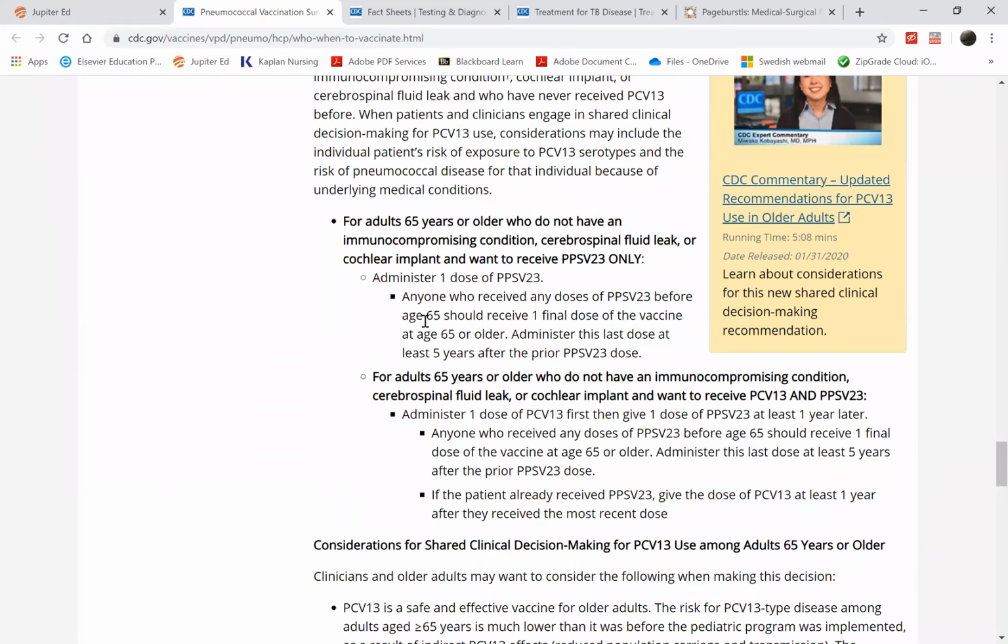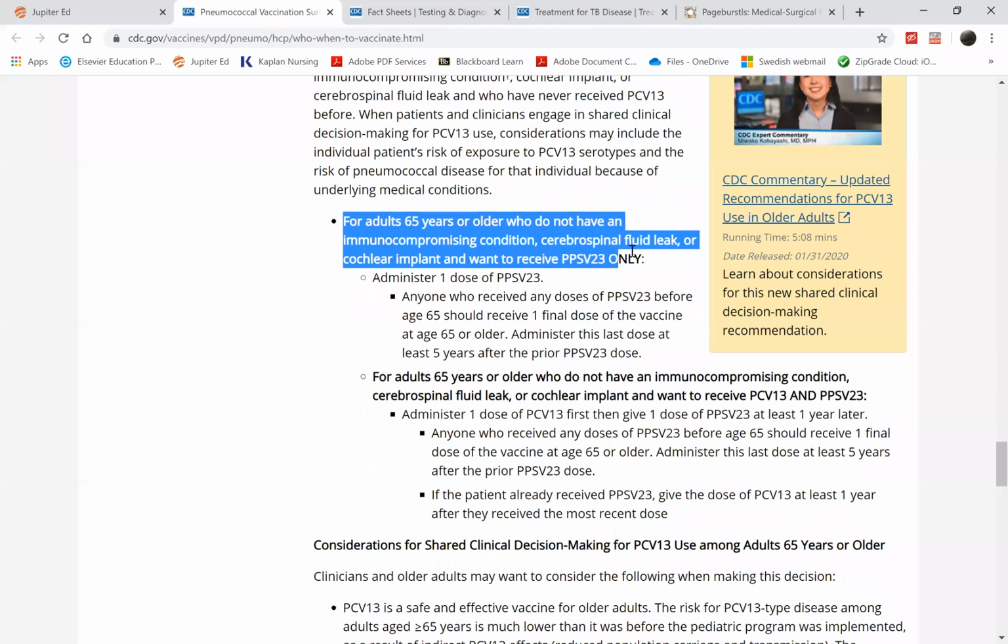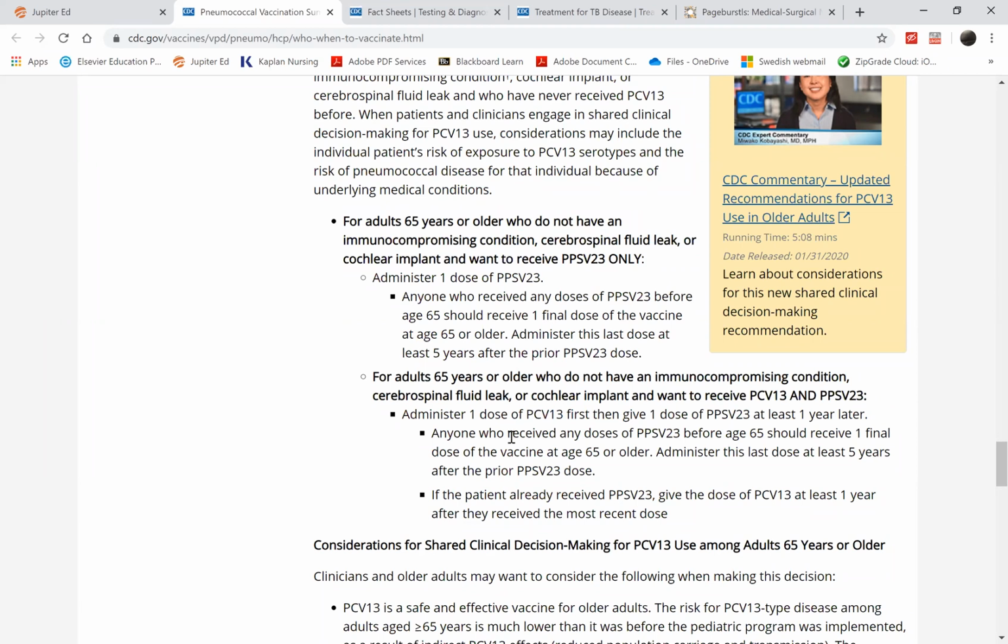Okay, so let's look at the first scenario. Let's say the patient is just old. That's it. No other condition, meaning they don't have any medical condition that makes them at risk, and they've never received a PCV13, meaning this will be their first pneumonia vaccination. So you will give the PCV13 first, and then you'll give PPSV23 1 year from then.